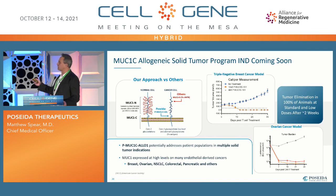And you can see that we've generated these allogeneic CAR T cells, administered them to murine models of triple-negative breast cancer and ovarian cancer, and again, seen complete elimination of the tumor. So we're quite looking forward to moving these into the clinic in the near future.